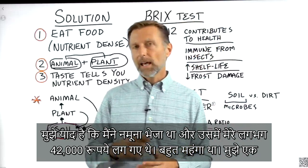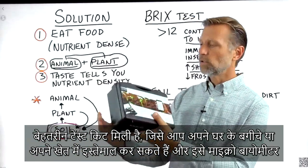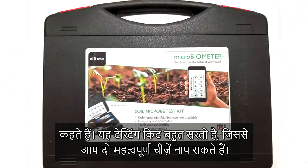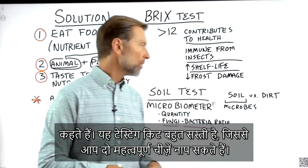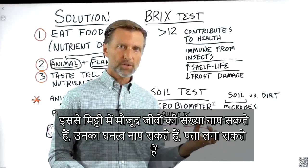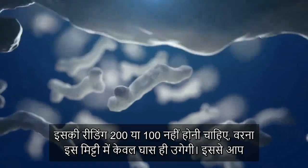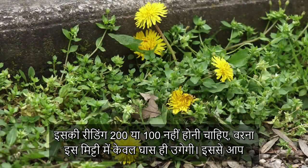Very expensive. I found a really amazing test that you can do at home on your garden or on your farm, and it's called the microbiometer. This is a very inexpensive testing kit that can measure two very important things. It measures the quantity of microbes in your soil, like the concentration of microbes, how much life it has. And so it needs to be over 400, 500, 600. It can't be like 200 or 100, or all you're going to be able to grow is weeds.